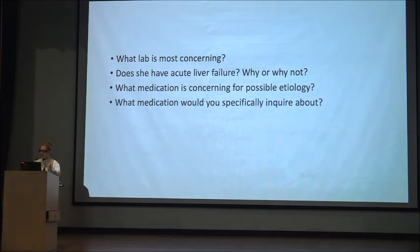Medications we talked about, in terms of what we would specifically inquire about is Tylenol, and we would be doing a Tylenol level, but even if the Tylenol level is negative, we don't wait for that. We would start NAC if there was any concern. There are adjuncts that are being used, it's not standard of care yet, but adjuncts you could get, and if that is positive, then it goes along with this being Tylenol toxicity.